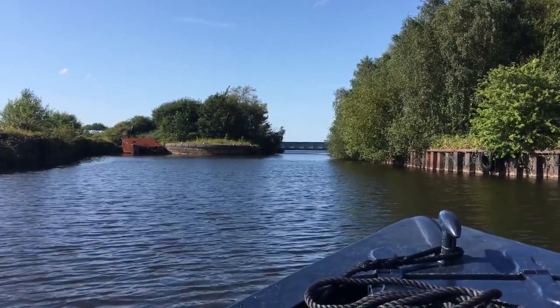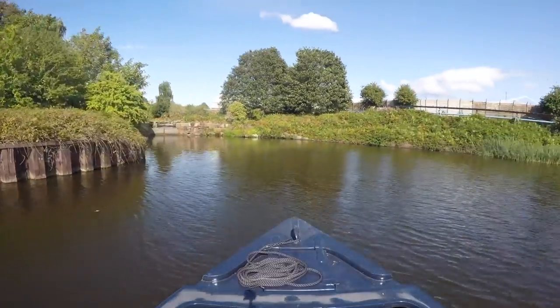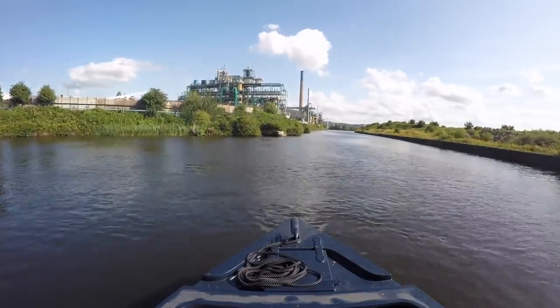Delamarsh Lock is to the left, but is no longer in use. We turn around, and of course, we have to back right up to the very end of the navigation, just to say we have.